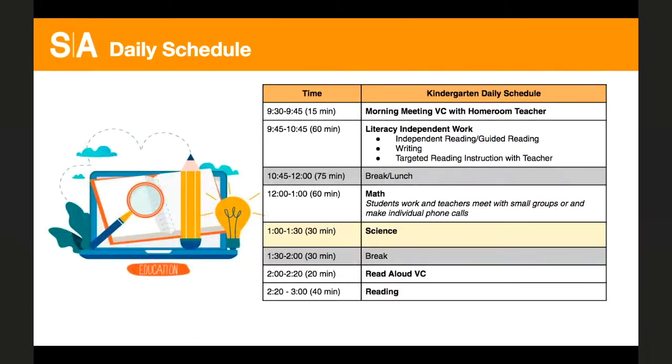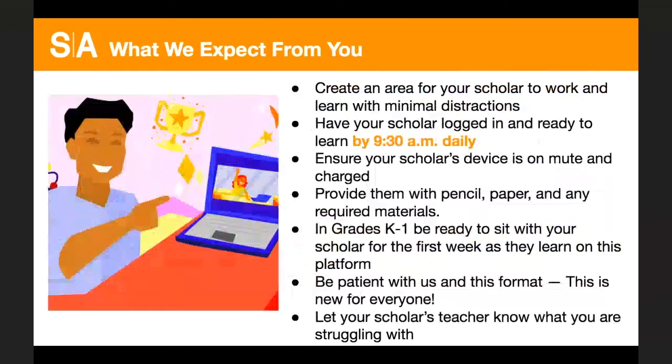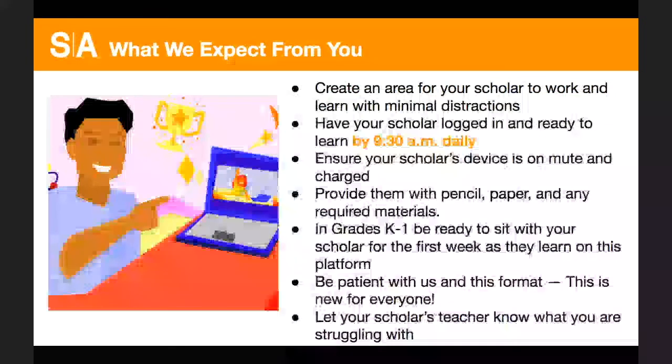Again, this is just a sample, and your scholar's teacher will give you more information on what it will look like for your scholar, but we're looking forward to spending some more time with them on video call through instruction. So what we expect from you, we ask that you do the following.